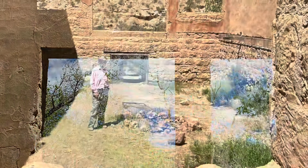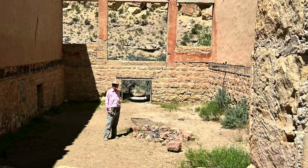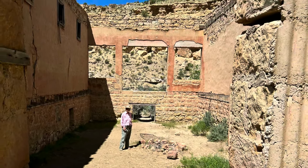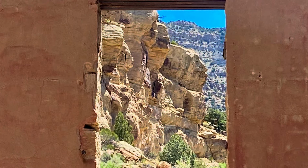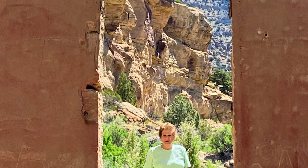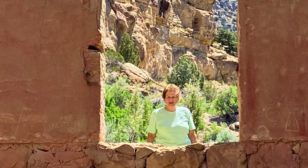I want to look into finding out when they built this and if I can find details about how hard it was to build it, because I can't imagine back in the early 1900s hauling stone and dressing it and building this building, and then it looks like they put a cement coating on the inside of the rock.